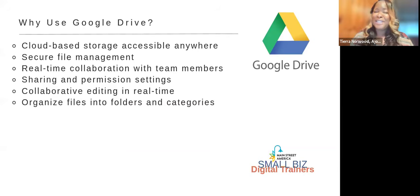Different reasons why you should consider using Google Drive. Again, it is a cloud-based storage, so that means it's accessible anywhere. A lot of times we walk around with USB drives because all of those documents that we might need one day are there. Well, Google Drive makes it where we don't have to walk around with that USB drive anymore. We can just pull up our computer anywhere we are, or even on someone else's computer, and log into our Google and pull up those documents.